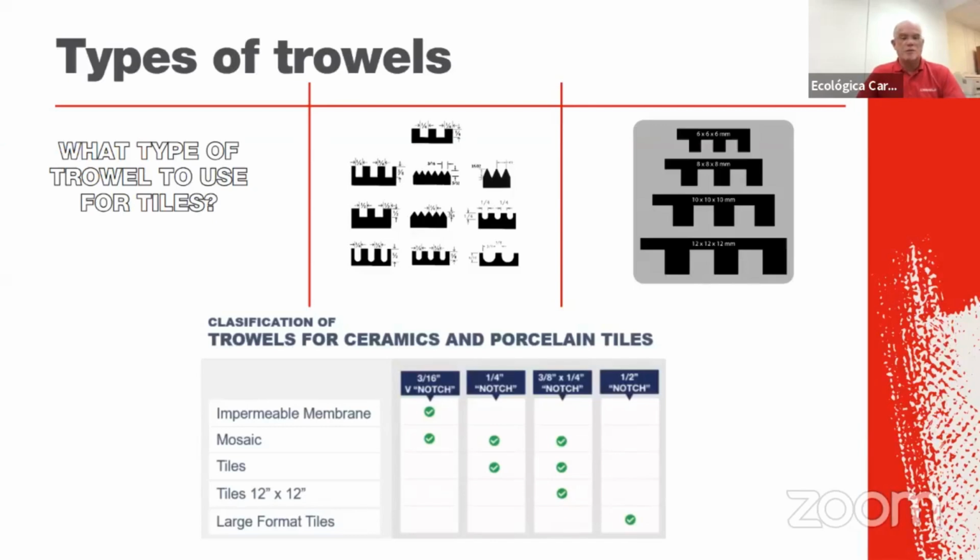For large format tiles, those over 12 or 14 inches, going up to 4 feet, you use a half-inch notch trowel. Those are recommendations for the different types of trowels out there, and the trowels that you should be using.